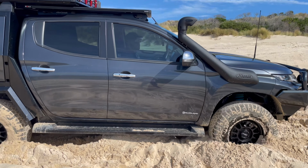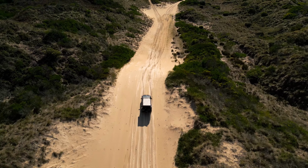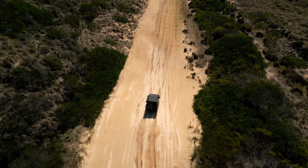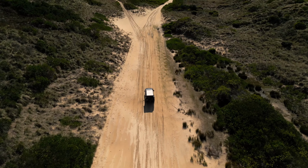Also, we've done a little bit of off-roading here and there, especially in Beachport, South Australia and Victoria as well. But the thing is, we've never really done anything too serious. It's always been relatively simple off-roading. We've never really been that aggressive on the car. So, you know, it's one of those things.